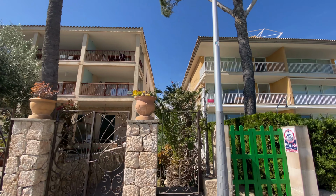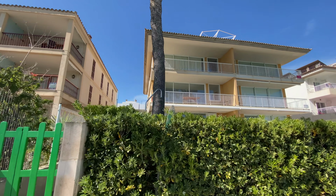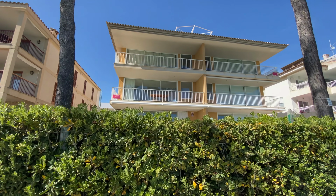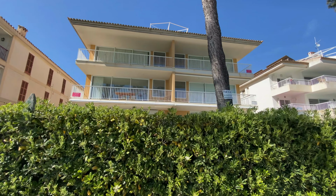And all along the Pine Walk too, you can see self-catering accommodation, private accommodation. There's signs up here as well saying flat to rent. www.pinewalk.info if you're interested.